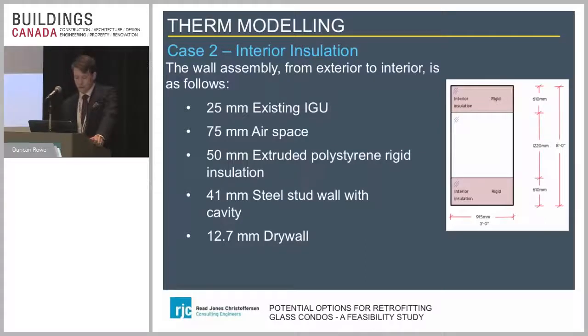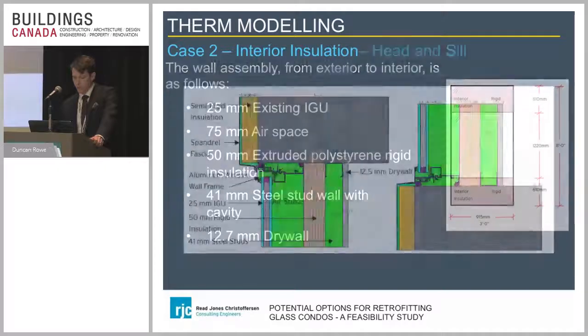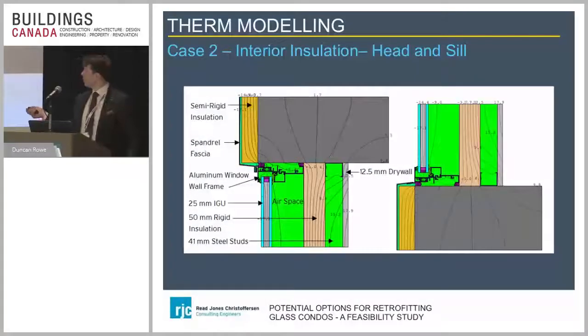So we had interior insulation. Very similar makeup to the spray foam, but a little different because we've got this big air cavity we're leaving here, and we're adding the rigid insulation on the back side of the framing, of the mullion framing. So this obviously leaves a risk that we have this airspace in here that we have to somehow encapsulate from the remainder of the interior. But we let the model run because we wanted to see what would happen thermally.